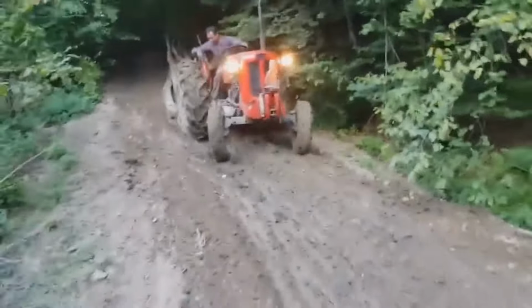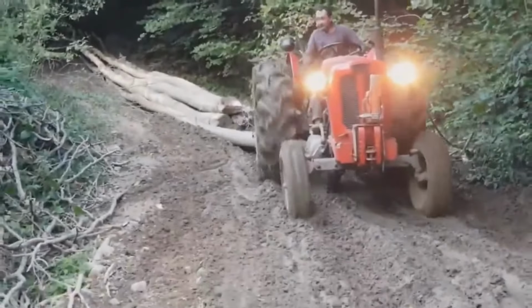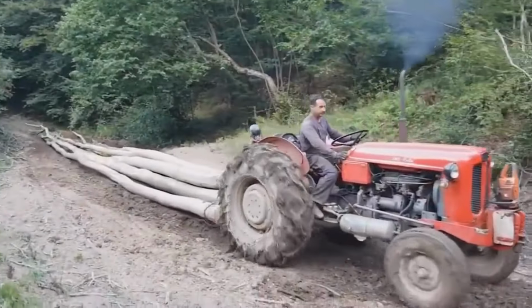Watch the IMT558 haul 12 cubic meters of wood through muddy terrain, showcasing its power and reliability.